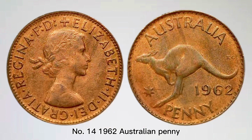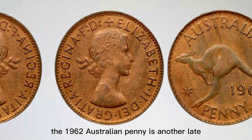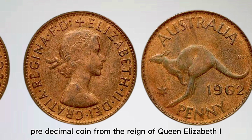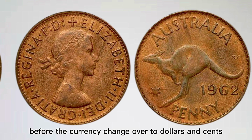Number 14. 1962 Australian Penny. The 1962 Australian penny is another late pre-decimal coin from the reign of Queen Elizabeth II, part of the final few years before the currency changeover to dollars and cents.